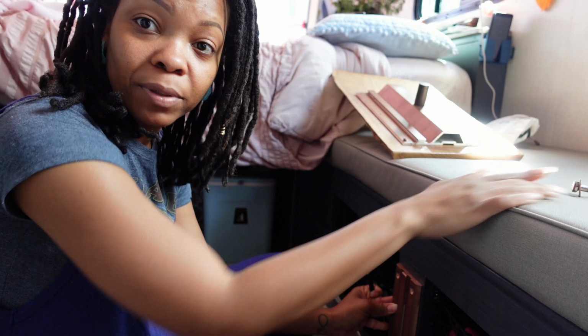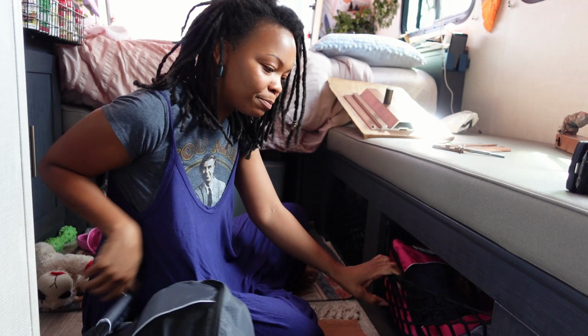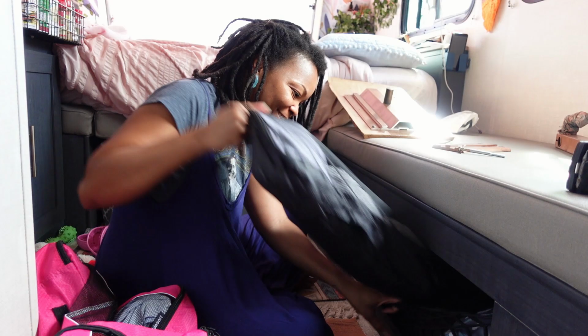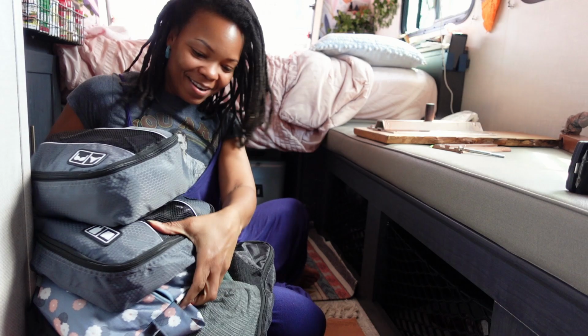So the first thing I need to do is empty out my clothes from under here, because this is where I keep all my winter clothes. Hopefully it's not too shaky, sorry. I have my summer clothes inside of Tia, which is my Jeep. But here's all this stuff that's under here. This is just one side. I'll put this stuff on the bed.